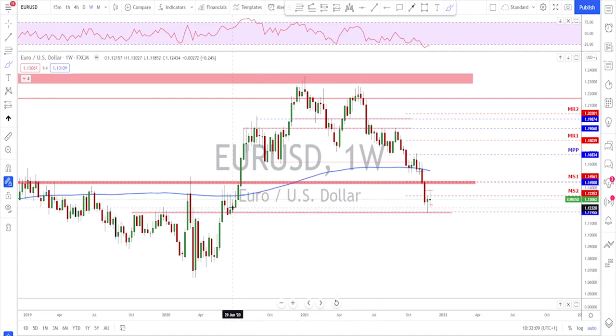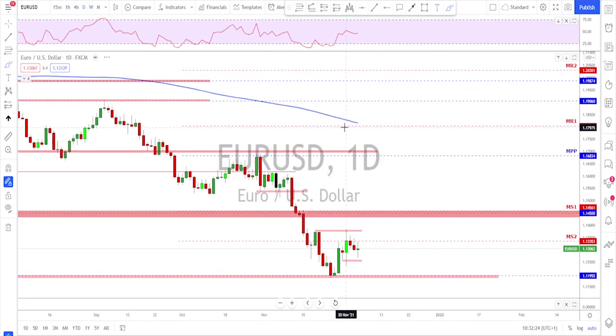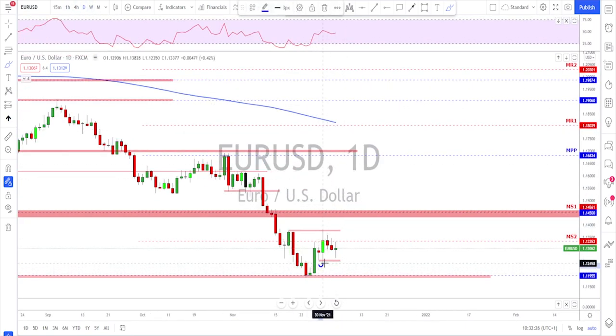The main reason I'm saying that it might be a bigger reversal is because we reached another level of interest here, looking left. This might give us a little bit of a higher bounce, and last week we ended up with a higher low here, so it could be something, going down to the daily time frame. We've got first a higher low here, we've got a higher high, we've got yet another higher low, so it looks like we might have some kind of a starting move to the upside.